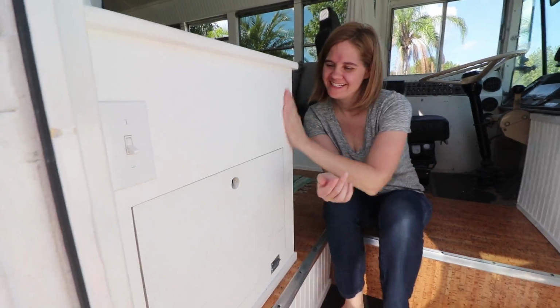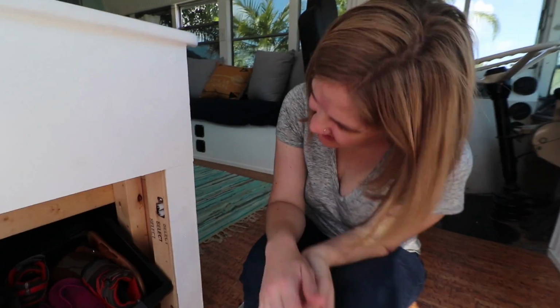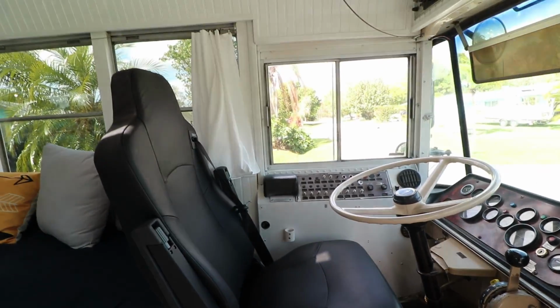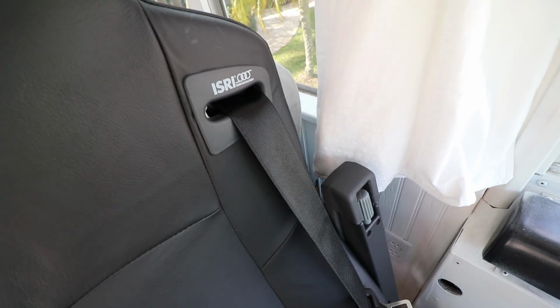My lovely assistant, the beautiful one. You're funny. First feature of the bus, right here, is our shoe area. It's kind of messy, but it works. This is the captain's chair. It's where I spend a lot of my time when traveling. It's air powered, super comfortable. We had to install it because we wanted the shoulder belt on this thing.